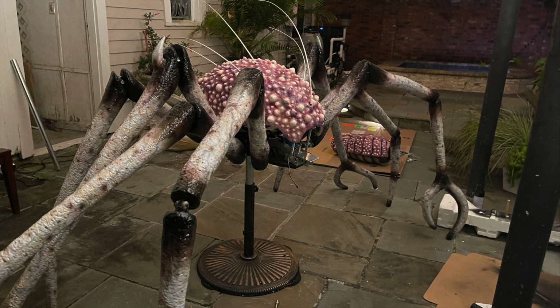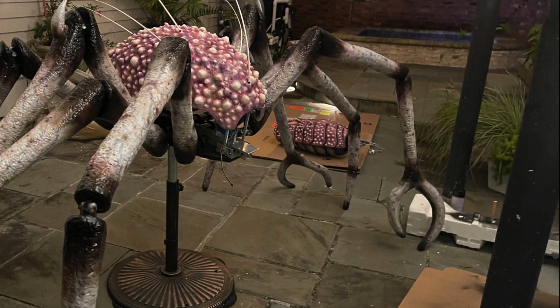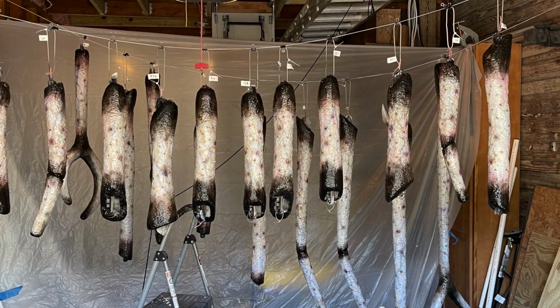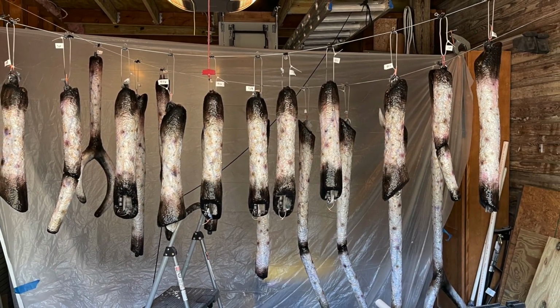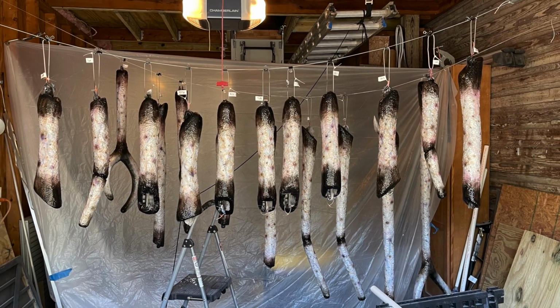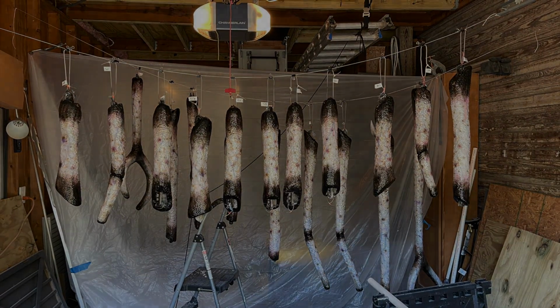For the legs, I wanted to actually sculpt them, really refine the shape, and even have claw-like appendages on some of them. Ideally, they'd be lightweight, strong, posable, and detachable in sections for easier storage. The solution I came up with was to make a skeletal structure out of PVC and then encapsulate that inside of styrofoam that I could then carve.